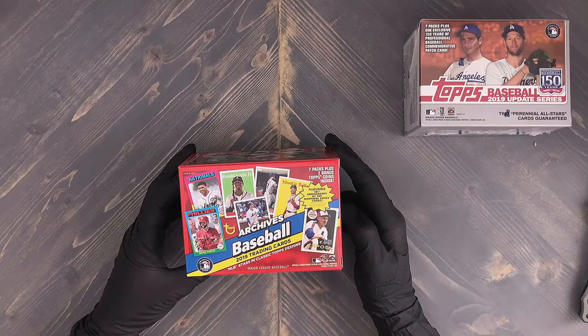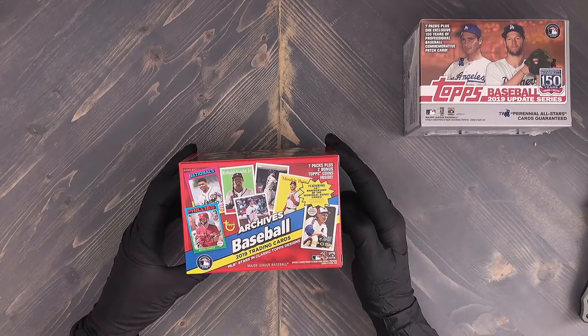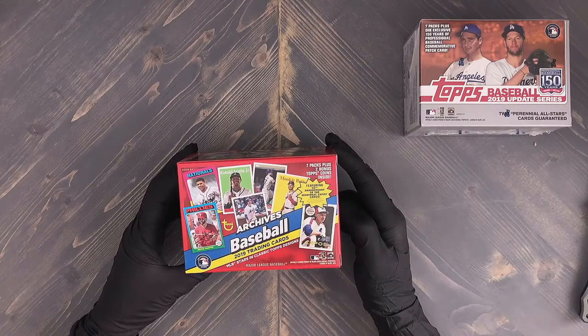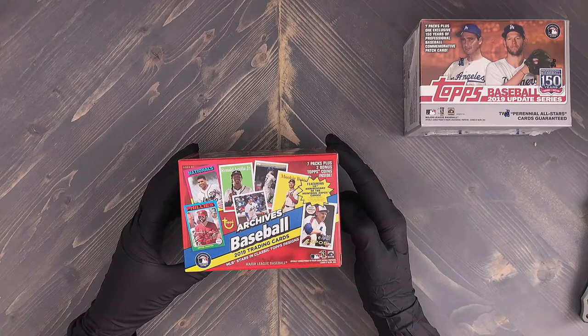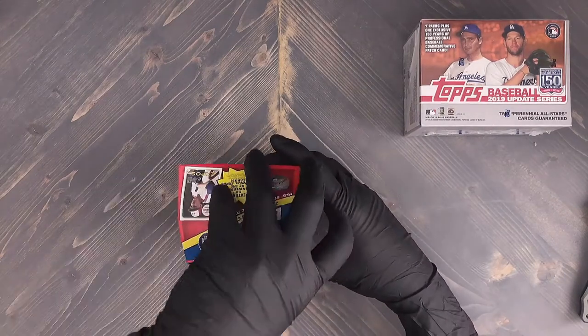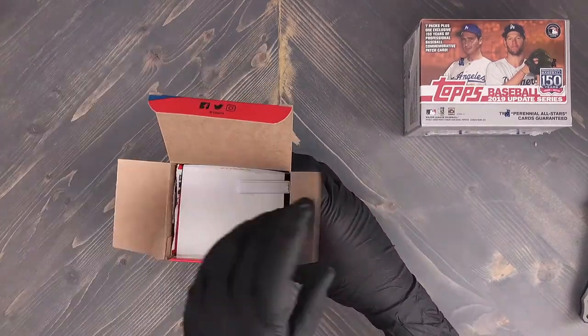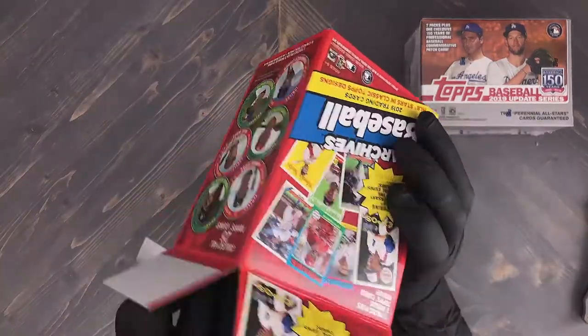I haven't hit anything major out of an Archives yet. Some numbered cards. I believe I possibly hit an autograph out of Archives before, but I even doubt that. So yeah, we'll see what we find here. I mean, I am due to find a big hit in Archives. I hope today's the day for not only myself, but everybody tuning in.